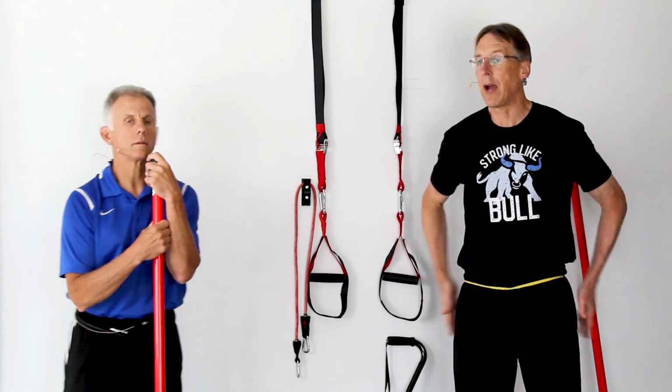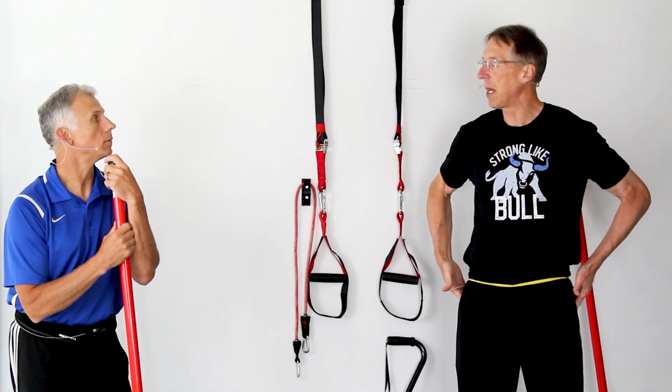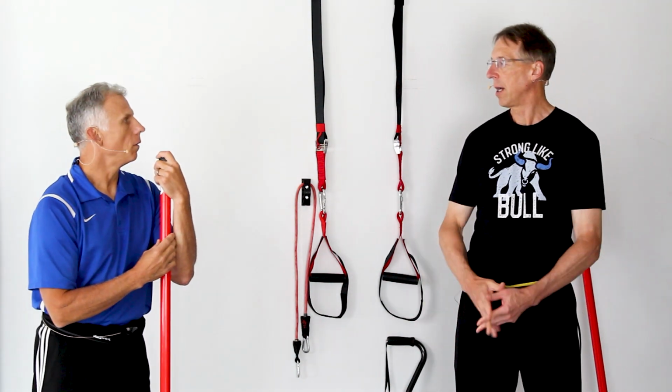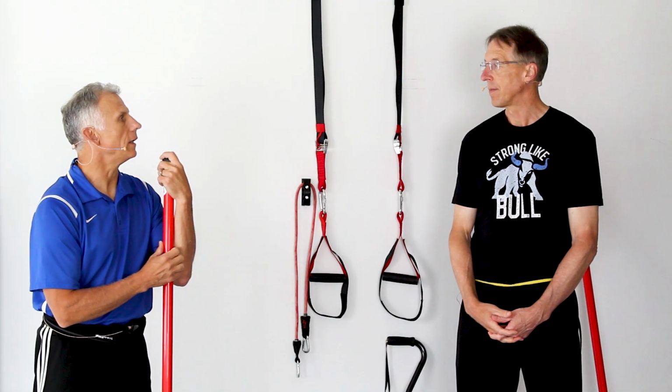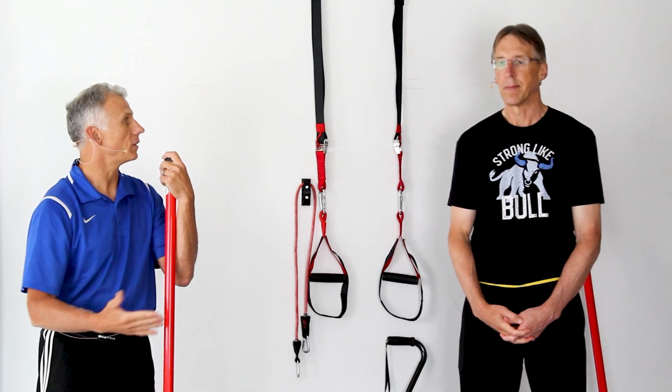So, yes, I've seen it where that Trendelenburg actually results in hip bursitis. Because it's rubbing against the bursa, and it ends up being pretty painful. Well, and it can even lead to hip replacement. Or even knee replacement as it gets worse.